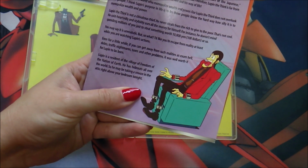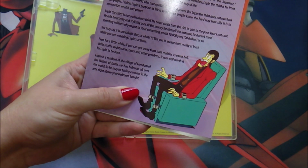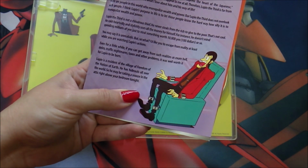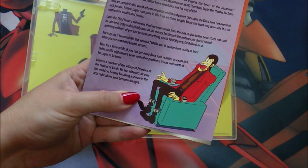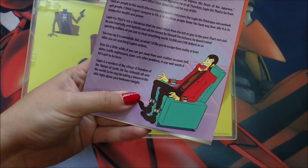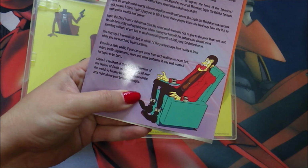Lupin the Third is not a chivalrous thief. He never steals from the rich to give to the poor. He's not cool. He's cold-hearted and stylishly uses the money for himself. For instance, he doesn't mind spending millions of yen just to steal something worth 10,000 yen or so. You may say it is unrealistic, but so what?